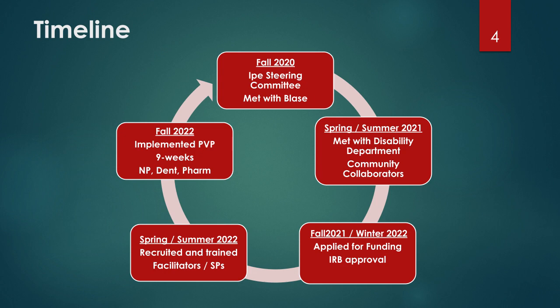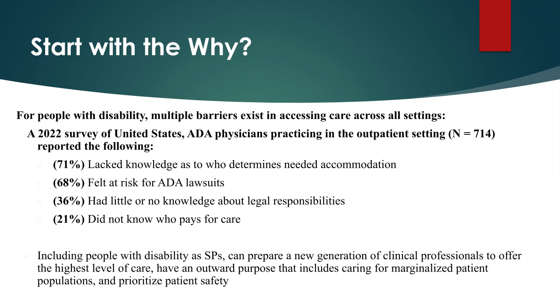In the spring and the summer of 2022, we recruited and trained our facilitators and SPs. All our SPs were interviewed over Zoom, and then they were brought onto the project. And then in the fall of 2022 is where we implemented the first program, and it ran over 9 weeks and included nurse practitioner, dentists, and pharmacy students. So that gives you like an overall picture. I'm just going to drill down a little bit now.